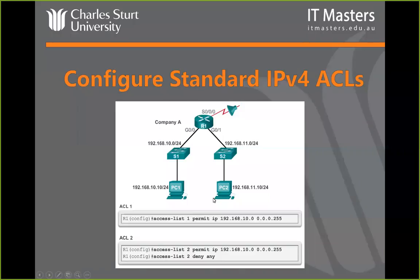So let's look at an example of how to configure a simple ACL. In this case, the basic one, we're in config mode on the router, on router 1. We type in access-list 1. The 1 indicates the standard access list, as we talked about with the numbers before. We're going to permit IP traffic, because remember, a simple standard access list can only permit on source networks, and we're going to permit the 192.168.10 network to be permitted across that access list.